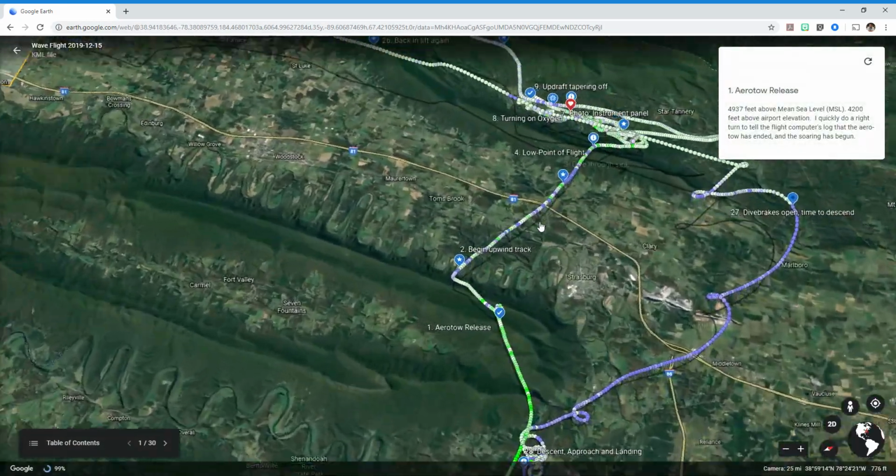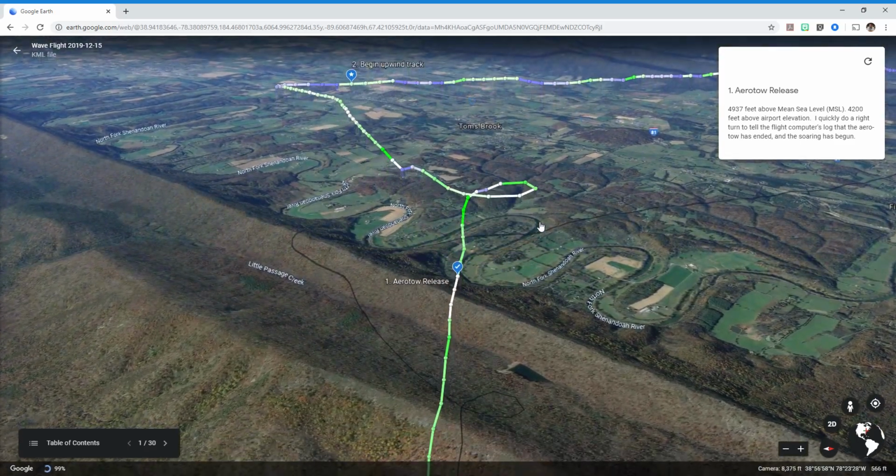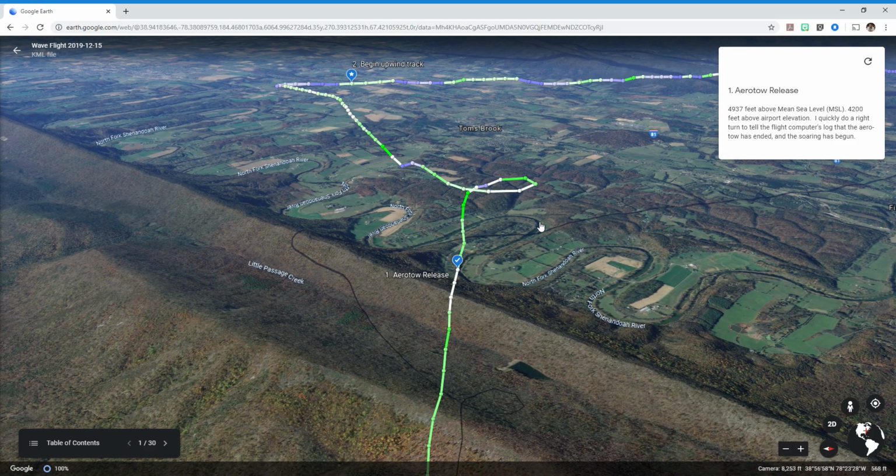So here I am starting off in Front Royal and did an aerotow release at about 4,200 feet above the airport elevation. This was my third flight. The first two were very short and I landed very quickly. This one I was going to go much higher so that I could guarantee getting into the wave.